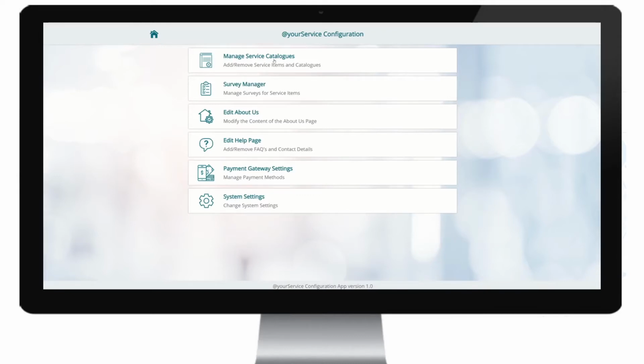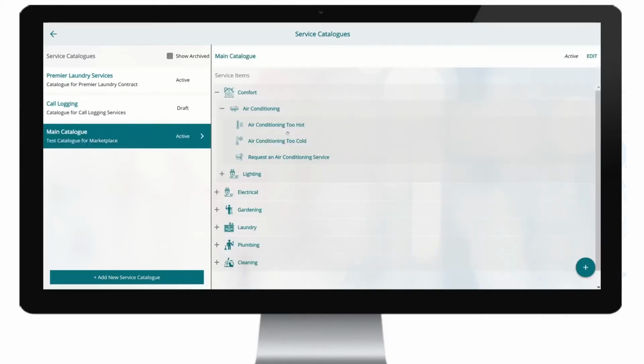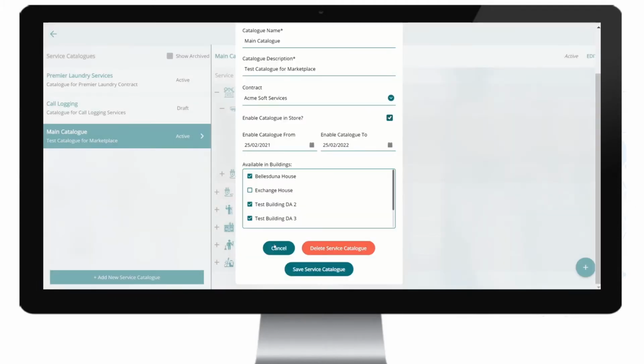So clicking here takes us to a new window, and what you'll see first here on the left-hand side is our catalogues, and we can have as many of these as we like. Selecting a catalogue, you'll now see a list of top-level categories, and drilling down we see subcategories, and then instruction sets. And if we have a quick look at the settings that we can apply, selecting a catalogue and then the Edit button in the top right-hand corner, here are our catalogue settings. So we can give it a name, a description, link it to a contract, and most importantly, define the building or buildings that the catalogue relates to.